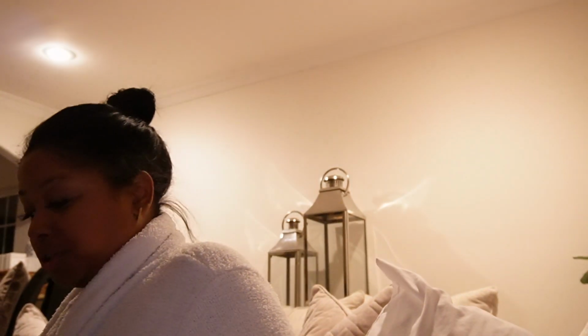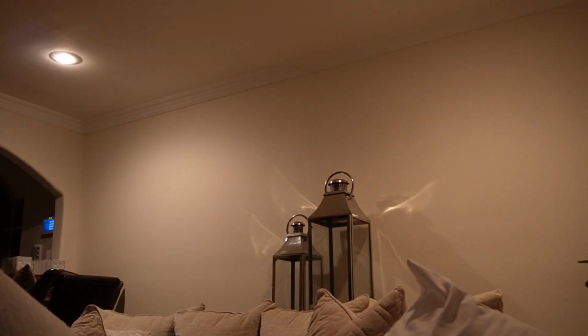Okay, let me get these darn shoes so I can show y'all, because they were real cute. And I'm going to move y'all so y'all can see. That's all my boots right here. Y'all saw my night whispers. I got them. Okay, why is this thing getting dark?